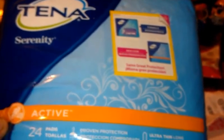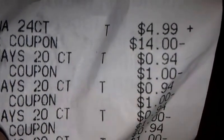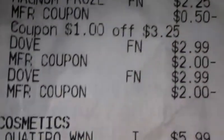So, I got the Tampax. If you signed up for the coupon, it was like a $7 coupon, up to $7 and up to $14. I had the one up to $14 and I got this. And these are $4.99. And it took off $14. So I had $10 in overage, and plus I got, let's see, the princesses.